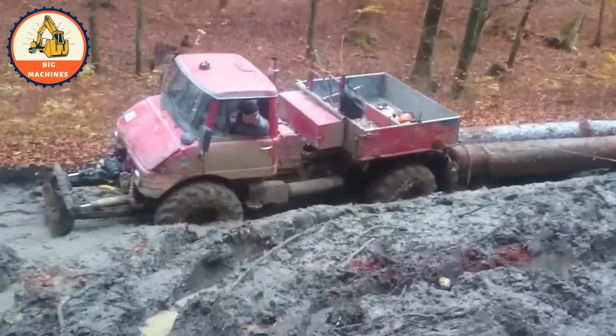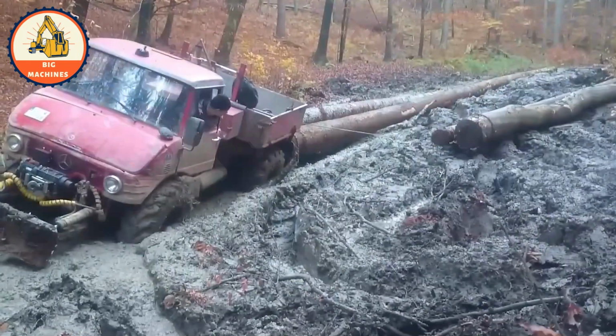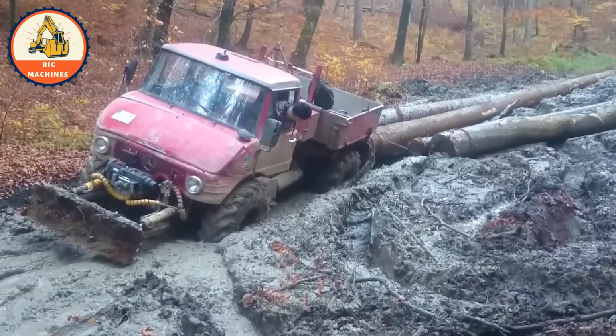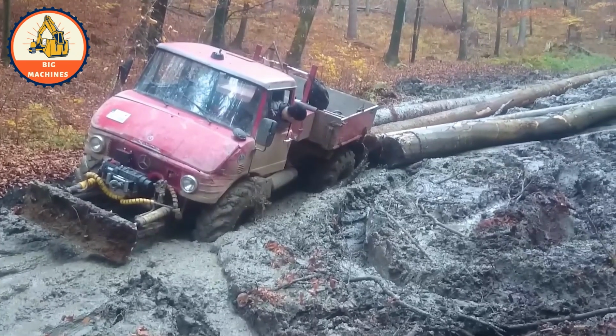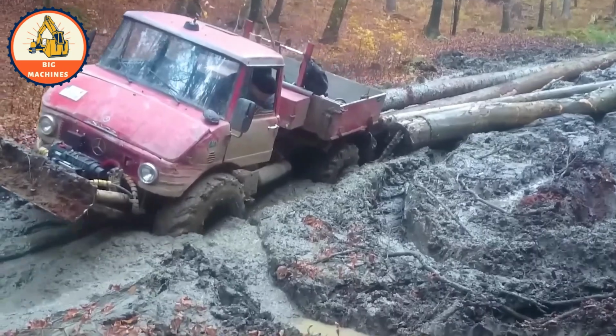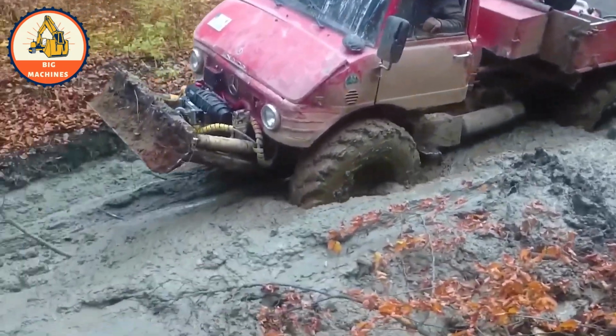This isn't just an off-road beast, it's something more. It's the ultimate off-roader and workhorse in one. A tiny monster ruling supreme from the shadows, powering through challenges like they're nothing. Can it conquer nature's toughest tests? Absolutely.